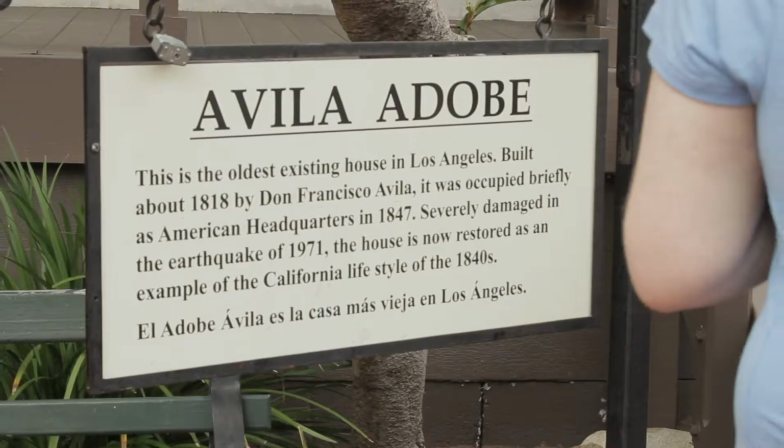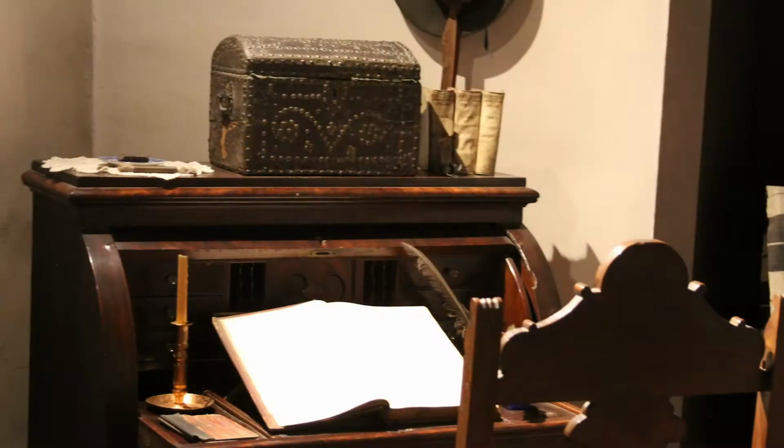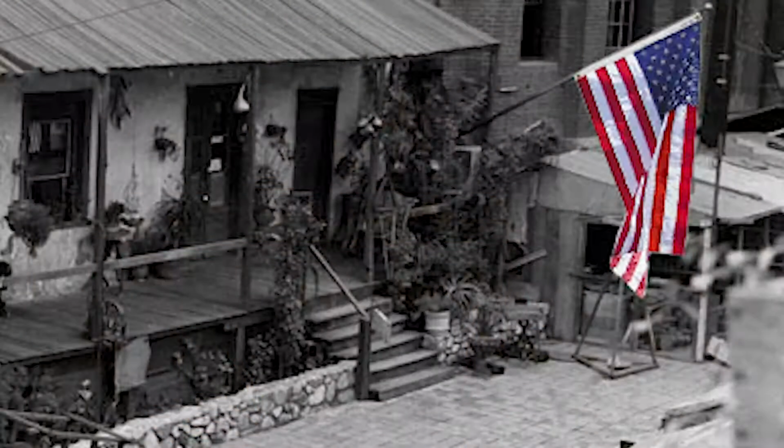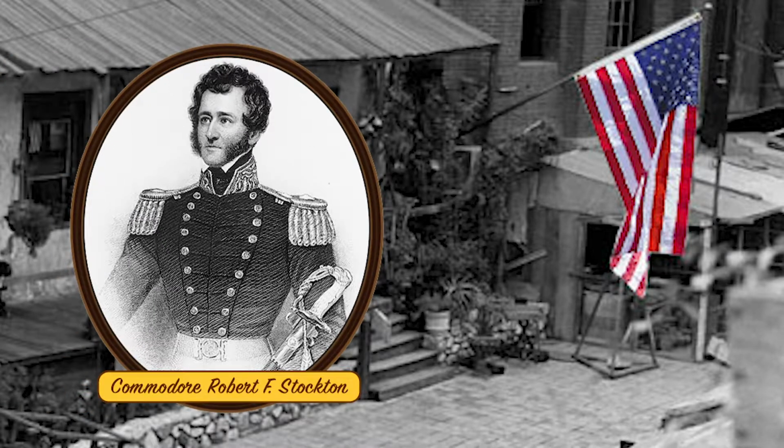Originally built in 1818 by Francisco Jose Avila, it has since been the home to many of his family members and descendants. In January of 1847, the house served as a temporary military headquarters for Commodore Stockton after he took control of Los Angeles during the Mexican-American War. It was very temporary, as it only lasted 3 days.